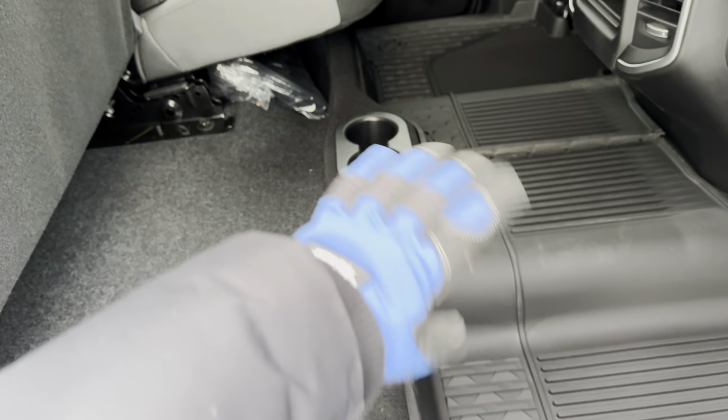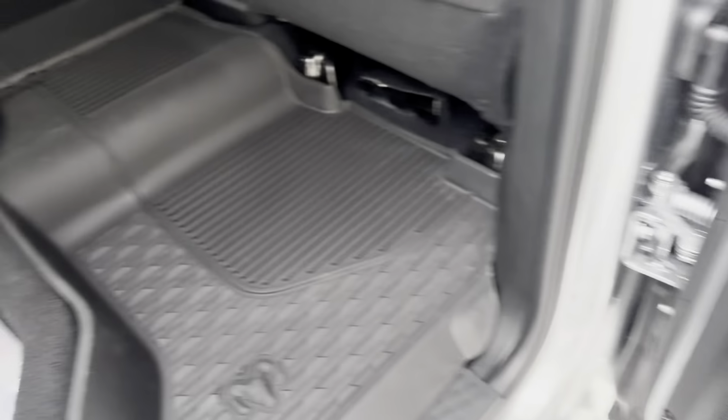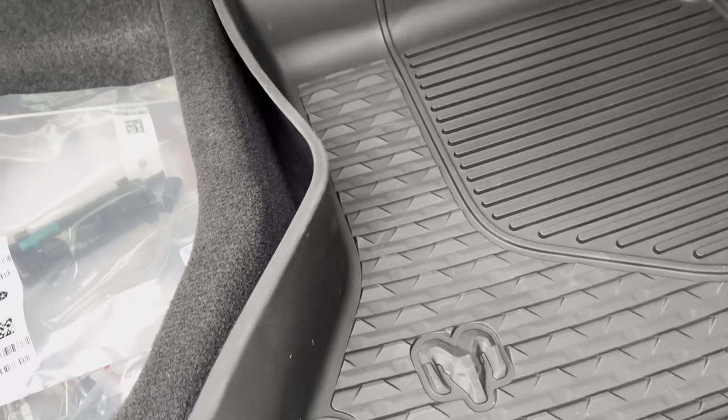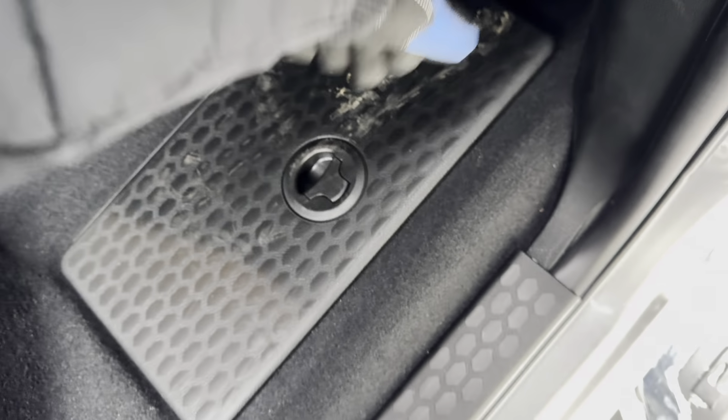Then we have 2 cup holders down there. We also have 2 more up there, as well as the ones in our door pockets. So lots and lots of room for drinks. I know I always need all of that space on long car trips for my drinks.